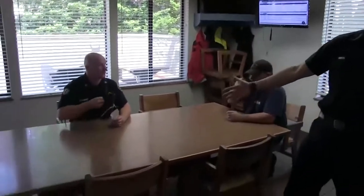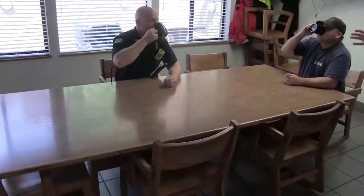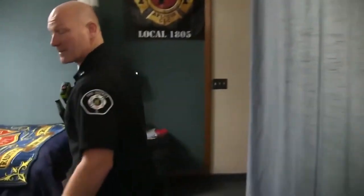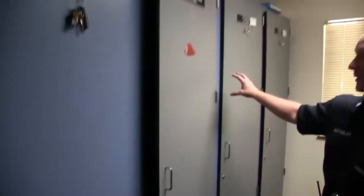And this is the kitchen table. This is where we have our meals, and this is where we get together to talk about the shift and what we have going for the day. Hi, I'm Captain Bottomley. This is our dormitory, which is our bedroom. Each one of us has a quarters that we have a bed in, and we have lockers in which we keep all of our personal belongings.